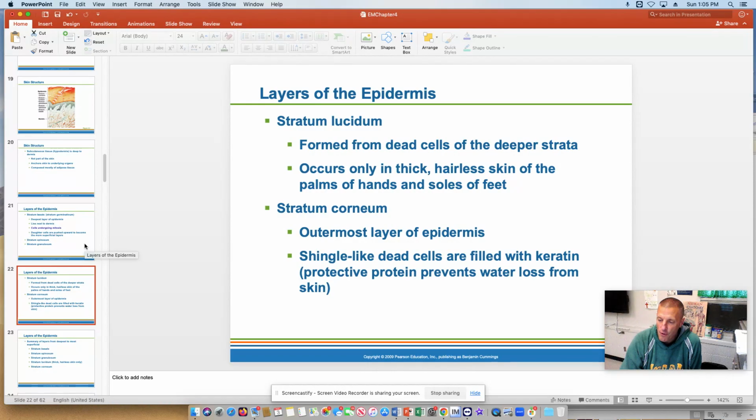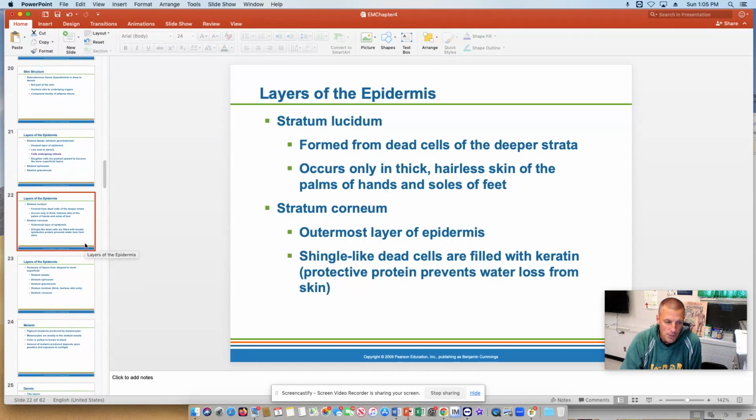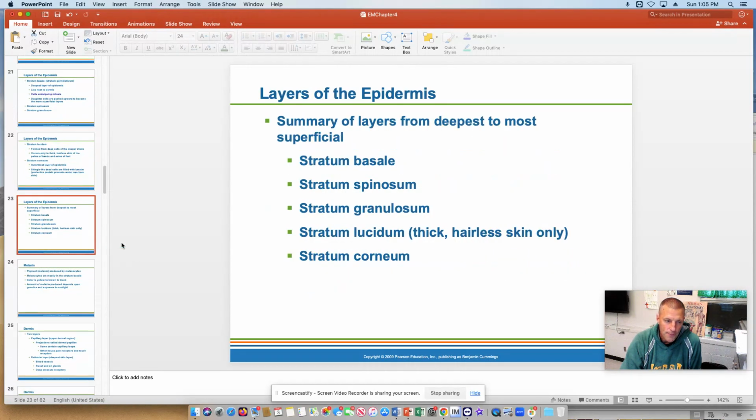If I go faster than what you can write, just pause the video. But I want to try to get through a little bit more material, so I'll keep going here. All right, so from deepest to most superficial. So we're going up here. Stratum basal, stratum spinosum, stratum granulosum, stratum lucidum, only in those thick, hairless areas of skin, soles of your feet and palms of your hands, and then stratum corneum.